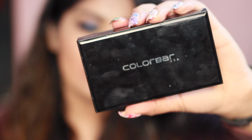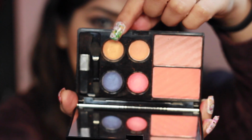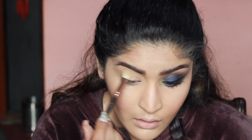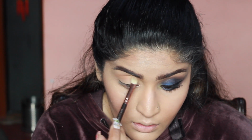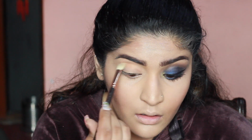Then taking the Colorbar Get the Makeup Look palette, I'm going to pick up a bronzy orangey color, and this is going to be my transition shade for my crease. So I'm just going to apply this with a flat but fluffy brush on my crease area, and I'm going to blend it out. This is a really warm, pretty color, beautiful for transition.